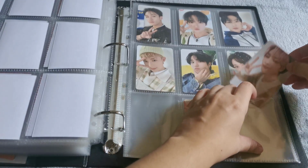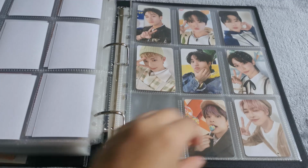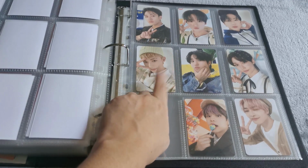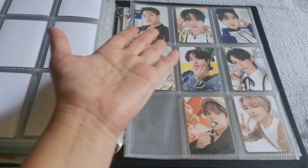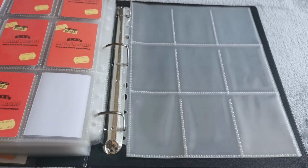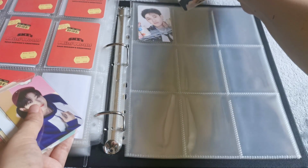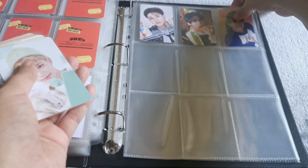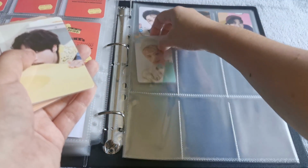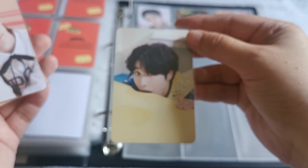But this set is also really cute. I really like this set of photo cards for their Korean season's greeting. Just so cute. I really like Yeonjin's hair. I wish we could have gotten more of his short hair, especially the coconut hair that he has. So I really like it. And then we go for this set. This one is also really cute. This picture of Han is also really cute. Oh my god.